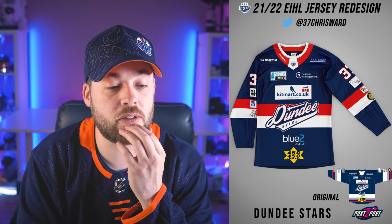I like this one actually a lot. Gradients are risky, but I do like this one. I think it's absolutely better than the one that exists. I don't like the pattern in the black on the one that exists. So yeah, this is definitely better. Is it better than, what was the last one, the Cardiff Devils? I don't think it's better. Even though I like the color combination better, I don't think it's better than the Cardiff Devils. I just like that arrangement a little bit more. Okay, let's go on to the next one, which is the Dundee Stars.